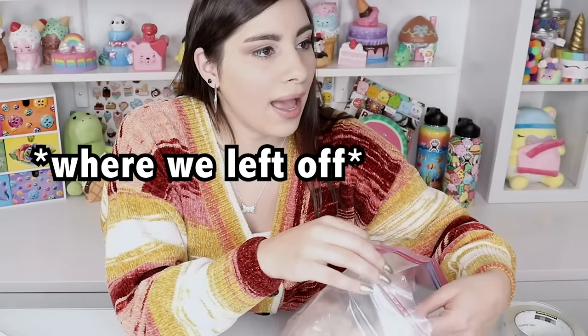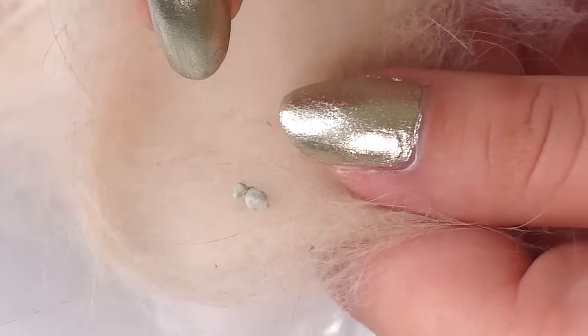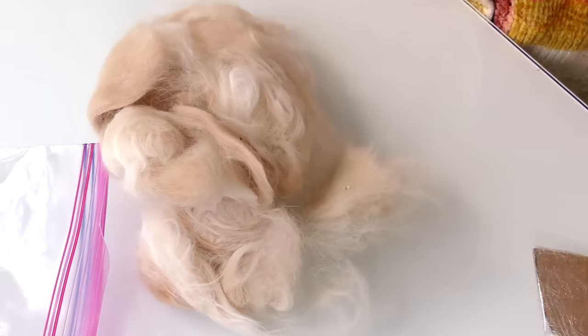Now I'll get back to whatever I was doing. High quality cat hair right here, complete with cat litter. That is a rare find. That's pretty gross. We need to step up your hygiene, brah. Avoid the piece with the poop sand on it.